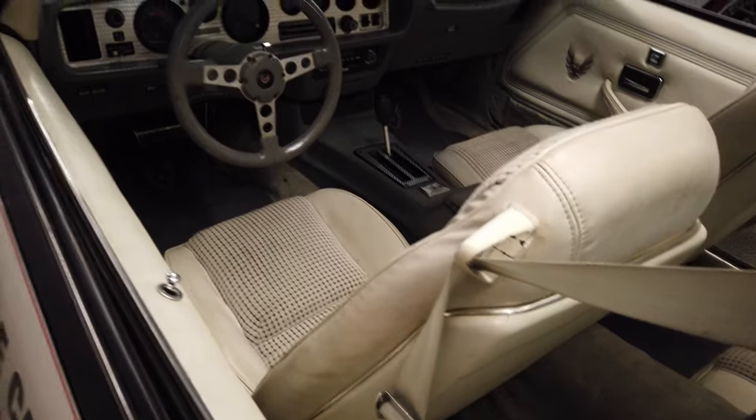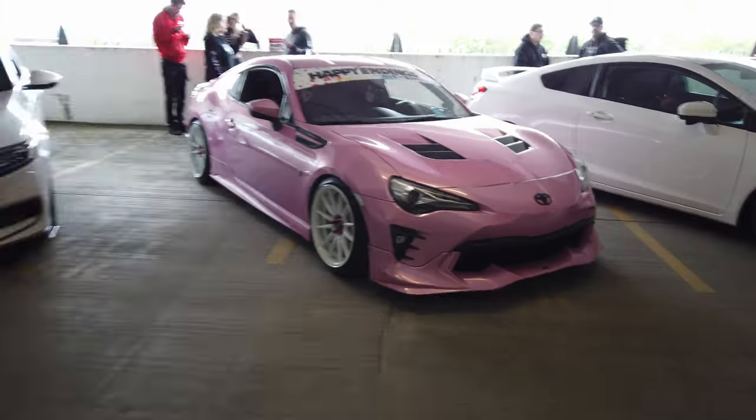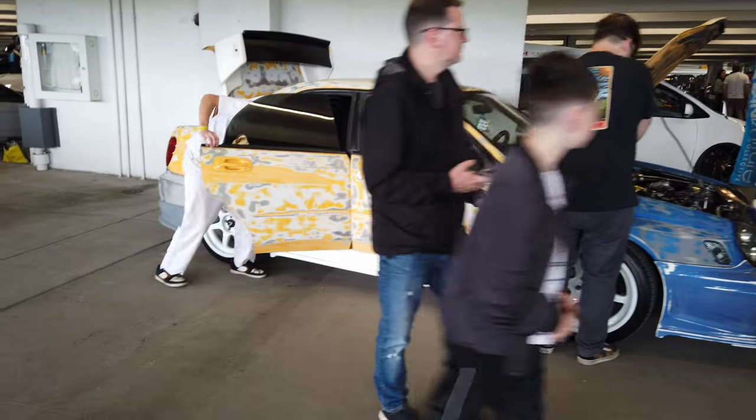Super cool. This is exactly my interior, except my interior was dark brown and tan. I remember. I love the T-tops. Does that bring back memories? Fixing mine all the time? Fixing your Subaru all the time. Yep.